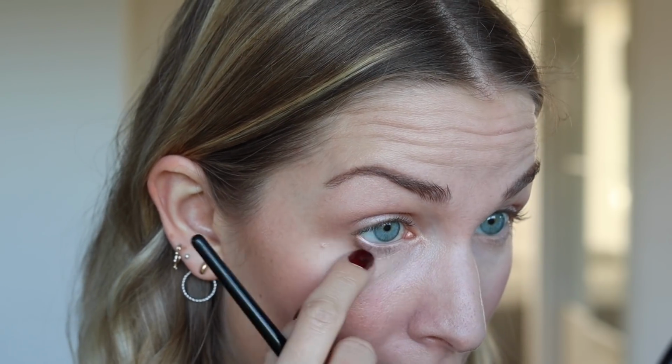I can actually see now that the concealer is definitely creasing quite a lot. So that's definitely something you need to be aware of. But that's why I like not applying too much powder, because then you can easily just wipe it off like this. You're not taking away the entire product, you're just removing that crease. But yeah.